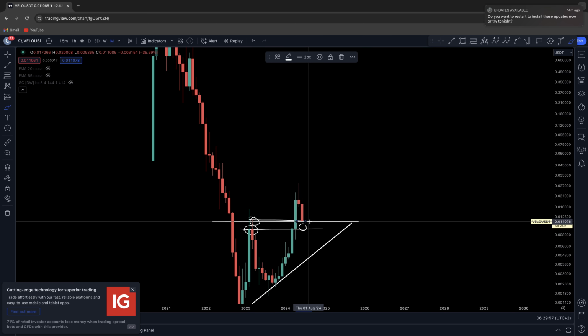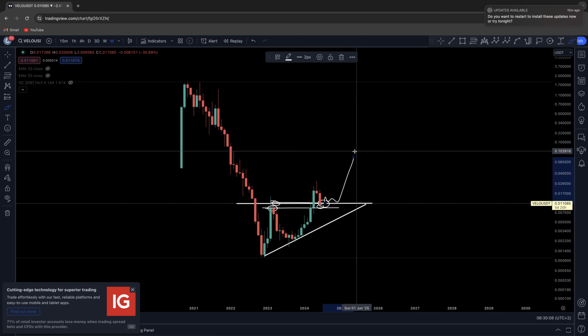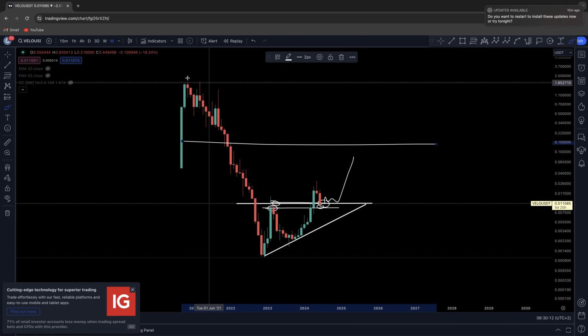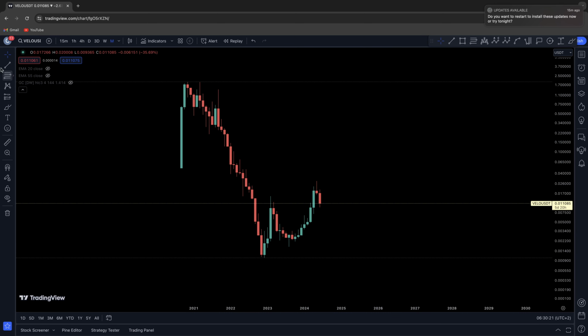Because if we close this month above 0.011, I think this gives more likelihood that we are looking to lowball out here and continue on looking for the next impulsive move up towards that 11 cent range, which is the 0.618 on the way back up to the all-time high from the all-time low on the fib that I had on earlier. It's a potential, guys. It's a very large potential, albeit considered.